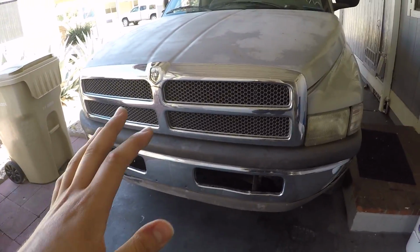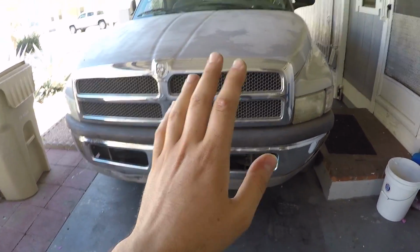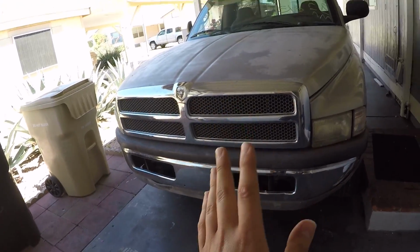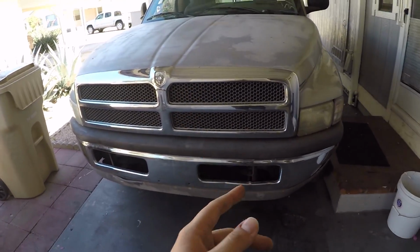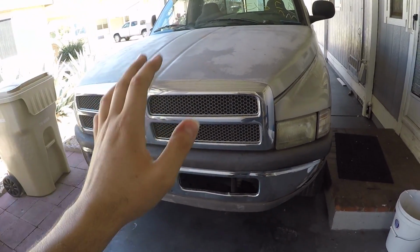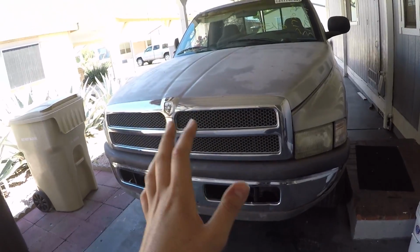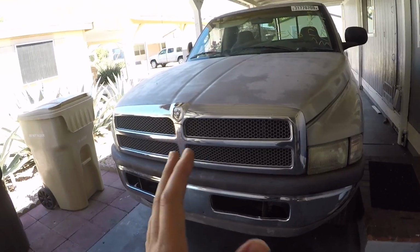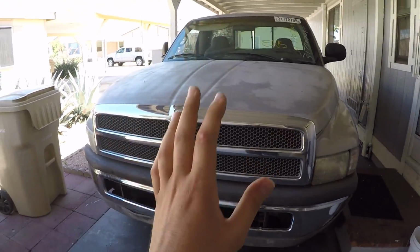So this thing is theft. It was listed as a non-runner, but it fired right up. I knew that because when things get stolen, they usually dump them when they don't have gas, or they ruin the ignition. But the main components, the engine and transmission, are gonna be good, unless they run it into a ditch or something. So you're always pushing your luck. Just keep that in mind too.